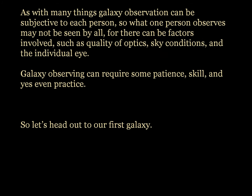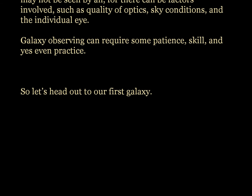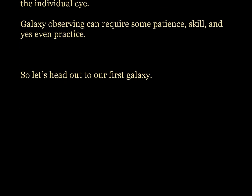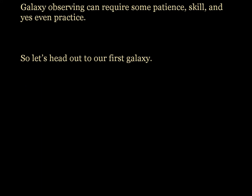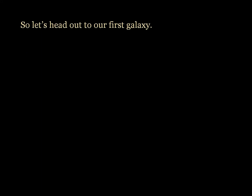For there can be factors involved, such as quality of optics, sky conditions, and the individual eye. Galaxy observing can require some patience, skill, and yes, even practice. So let's head out to our first galaxy.